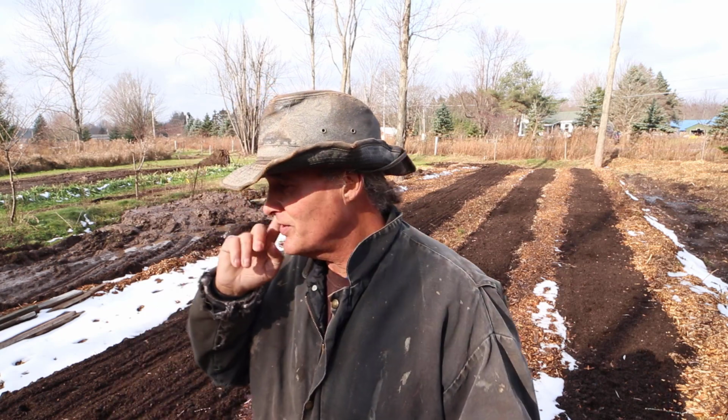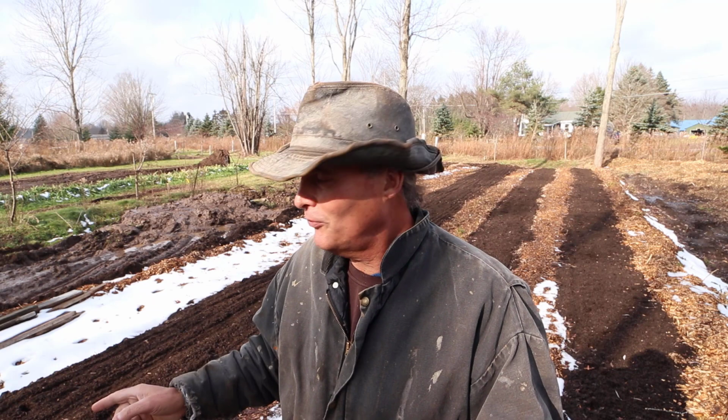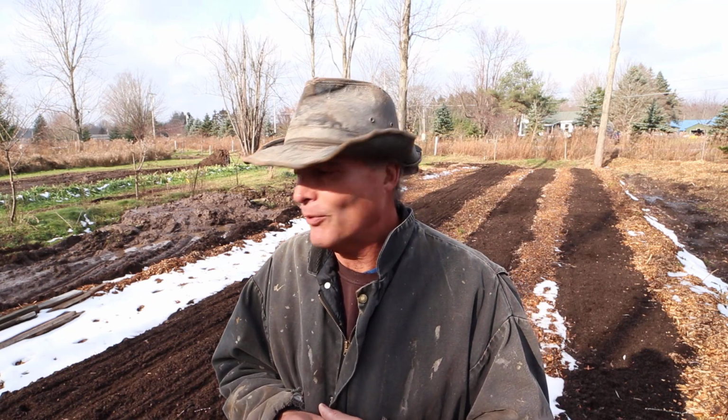So today I'm going to see if I can pound down through the surface of the soil with the dibbler that I've got here for getting the garlic started. It's a little wide for these ones here, so we'll see how that works. Wish me luck.